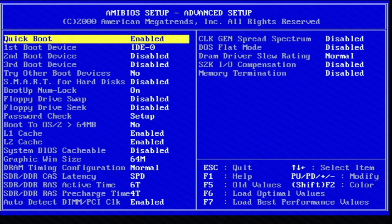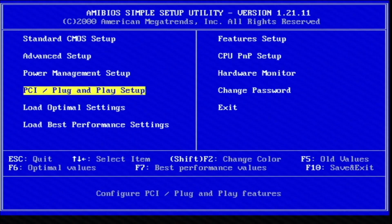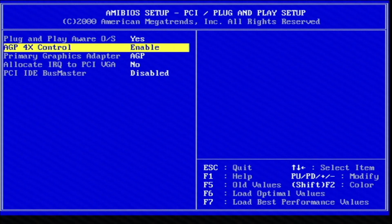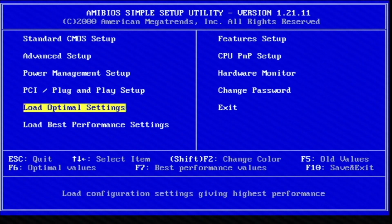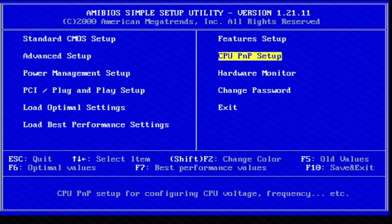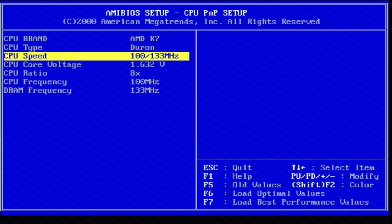Now, I've set it up with this new ECS motherboard, which I ran at 100 MHz frontside bus with a 133 MHz SDRAM speed.